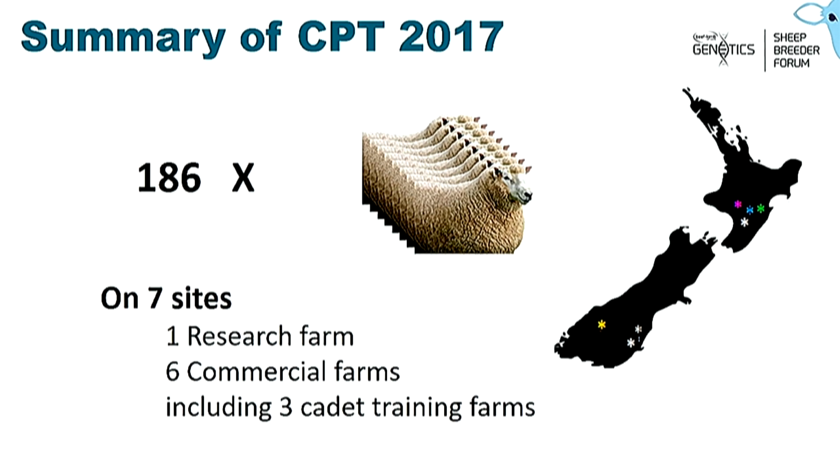So this year we're mating 186 rams, and we've got them on 7 sites. One of them is a pure research farm. The 6 can be classified as commercial farms, and of those 6, 3 of them are cadet training farms. And so we really think we're starting to deliver on this more rams, younger, and at more commercially relevant environments and partnering with industry. So I'm pretty proud that implementation seems to be happening in my mind, but I'd welcome your feedback.